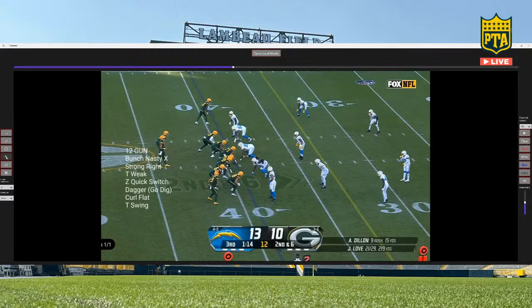Okay, so let's talk about what it all means. You guys know what bunch nasty X is now, right? You're going to Z quick switch. Okay, so he's going to use little quick motion, right? And there's going to be a little switch concept up top.